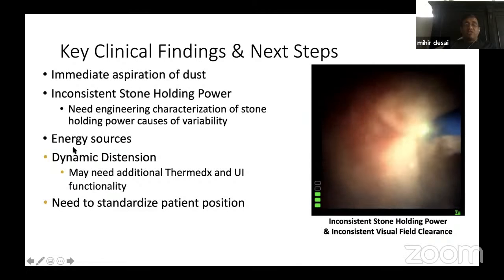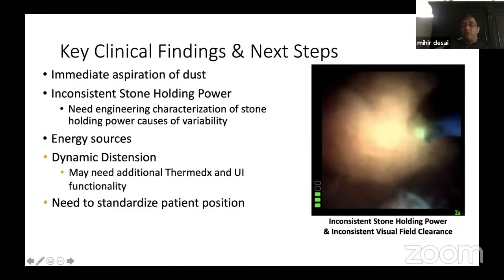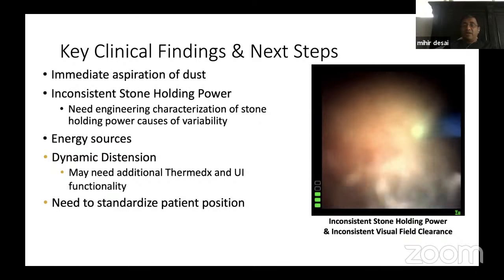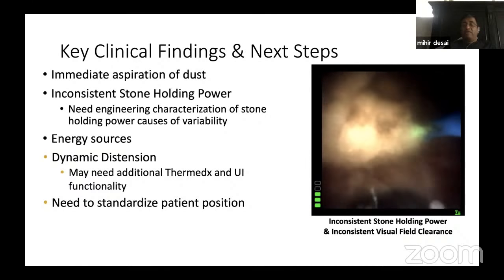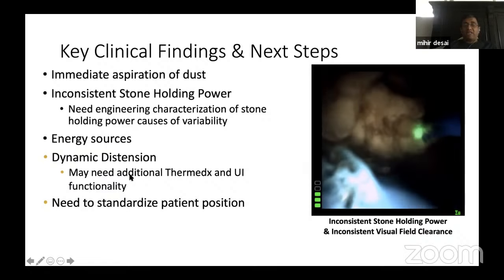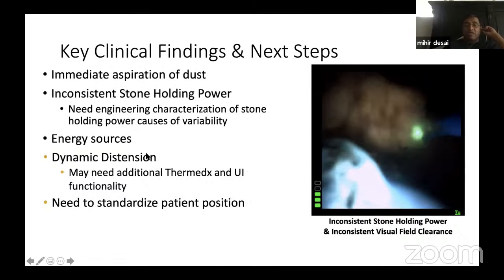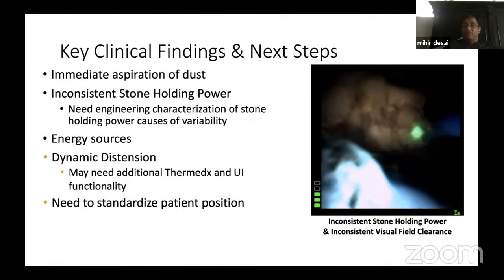The other issue obviously is energy sources have improved, as we saw in today's symposium. Things like the high-powered holmium lasers, thulium laser, and other smaller caliber lithotripsy devices may actually improve the efficiency of the dusting and extraction process. Also, the fluid aspiration system, even though we had an automated system, there are additional controls, for example, to increase the flow automatically once suction is started, et cetera, that are being incorporated. And again, patient positioning to avoid injuries, et cetera, and improve workflow is also being refined.